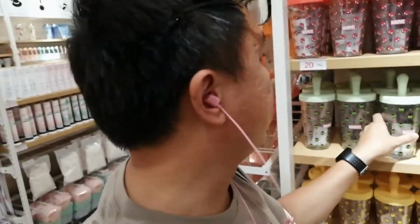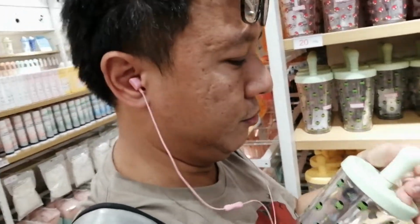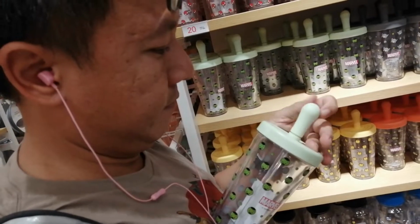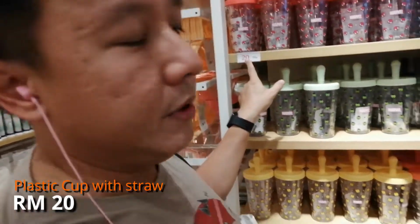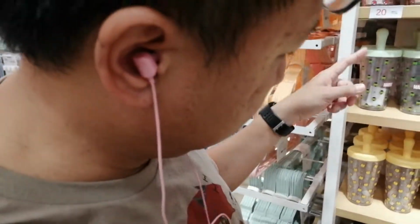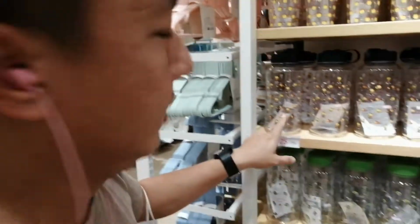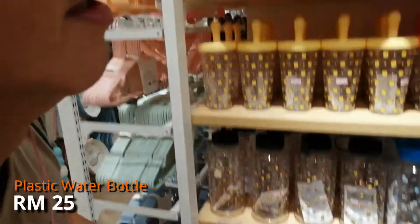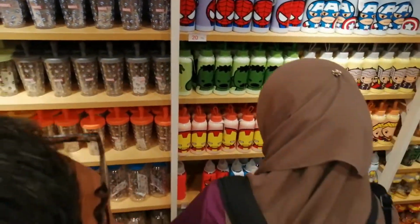What are these? These are water tumblers, and see there's a straw inside, plastic, you know, say no to straw. That's very nice. 20 ringgit each. There's a Hulk, Iron Man. Then there's these bottles going for 25, Spider-Man. Okay. Kitty's bottles over here. That's nice.